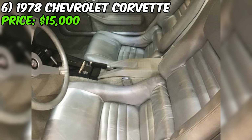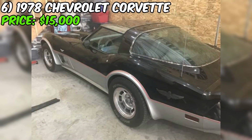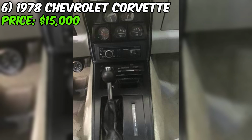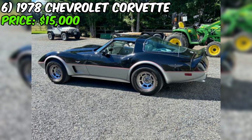And let's talk about how this car drives for a minute. The seller says it drives excellently, which is exactly what you want to hear when you're considering a classic sports car like this. With its rebuilt mechanical components and iconic styling, this Corvette is sure to turn heads and provide plenty of thrills out on the open road.